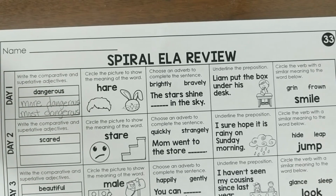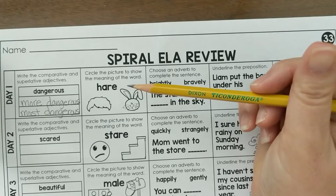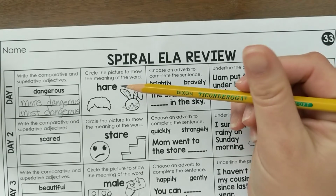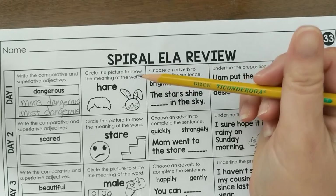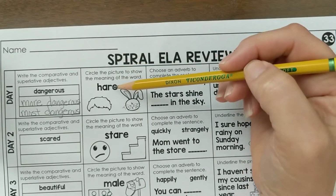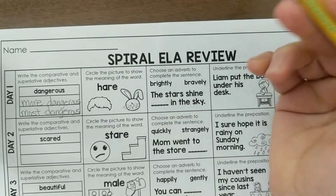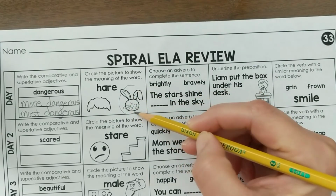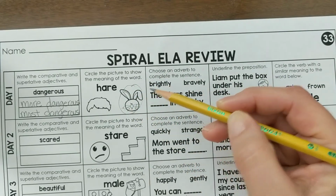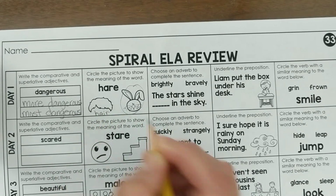Next, we've talked about how words can mean more than one thing. They can sound the same, but they're spelled different and can mean different things. Those are homophones. So here I have a homophone, hare. If it's spelled H-A-R-E, we are talking about the type of rabbit. This type of hair on your head is spelled with an A-I.